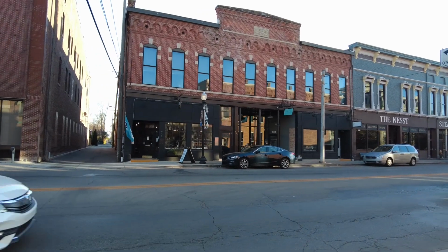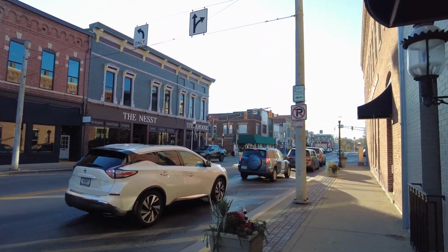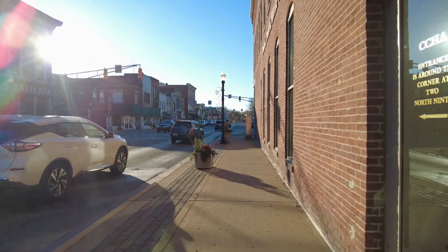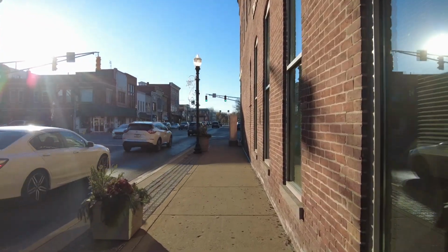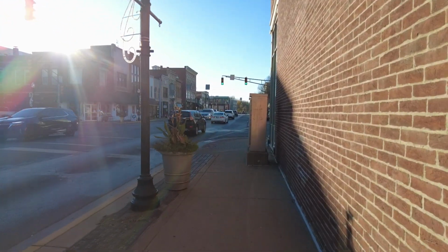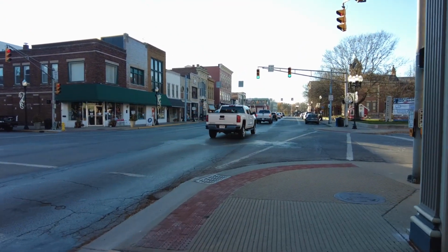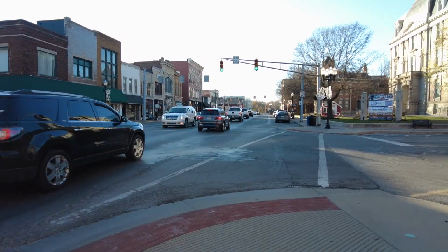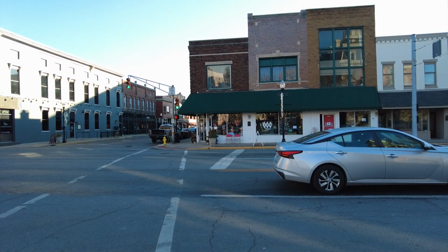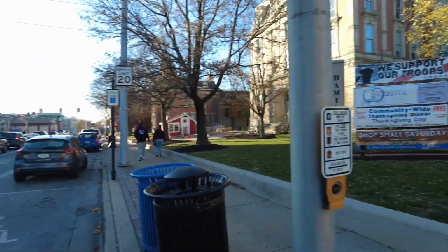I think the cafe was there before. Steakhouse too, the steakhouse was there too. Yeah, it's 3RN. That's gotta be a new one. Yeah, that was definitely something else before that.